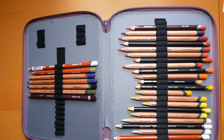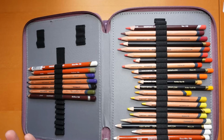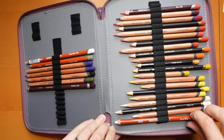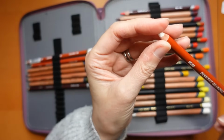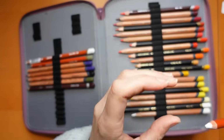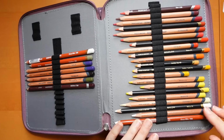Right, I've got a selection of sets of Derwent. I've got the Derwent drawing pencils. Now these are really thick. Let me take it out. They've got a really thick core, so they don't break very easily, and they're fantastic for backgrounds because they go down really quickly. So that's nice.